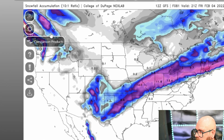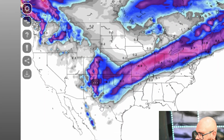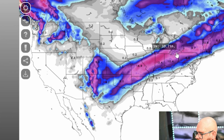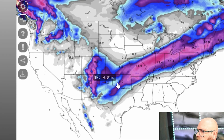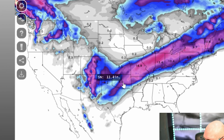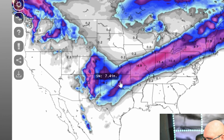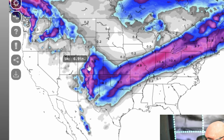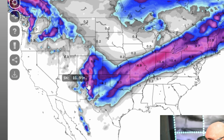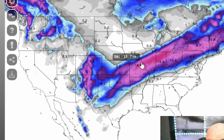All right, so the next one, let's go look at the Euro model and what it's predicting as far as its snow totals. This is the same time, and this is what the Euro model, which tends to be a little bit more accurate for winter weather, shows. But man, look at this. This is still predicting a very large amount of snow, 7 inches, 9 inches in central Oklahoma, 9 inches over here in Colorado, even showing 13, 14 inches in some of the mountains of New Mexico.